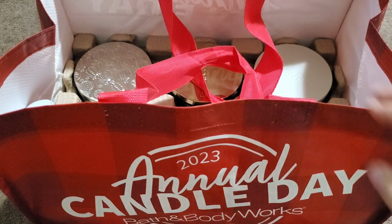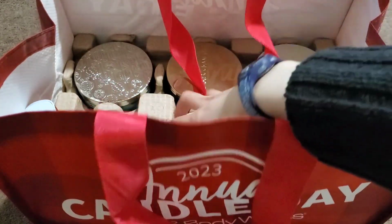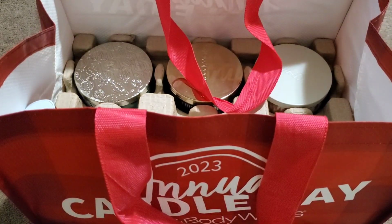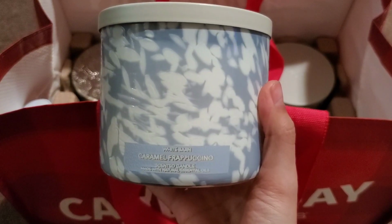Okay, first bag we have here. I kind of forgot what order is where, so I'm just going to pick at random. Oh, so the first one I guess is the Murano collection. This one is the pretty blue color. So here we have caramel frappuccino.